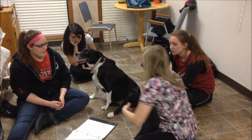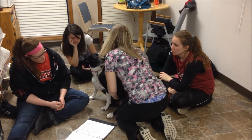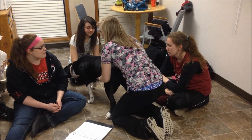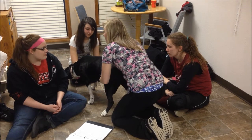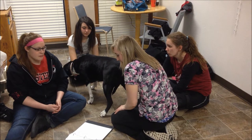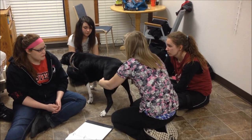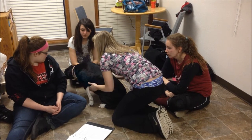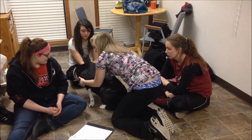Then we go to the digestive part, the stomach, which is when we go in for the exam. We lift her up and feel the stomach, feel if anything's hard, maybe she's gotten into something, maybe she's constipated. Lymph nodes, the big ones are right here, and then underneath the armpits, right there.